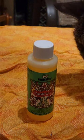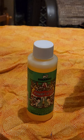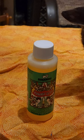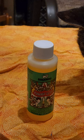Anyways, back to Kananga water. Kananga water is great to bring feelings of joy. So if you're going through depression, and again, disclaimer, if you need a therapist or psychiatrist or medication, or if you need to go to a psychiatric emergency room or facility, don't hold back. Don't make that mistake. But other than that, feel free.